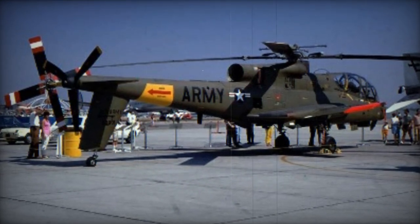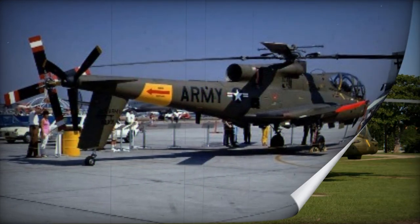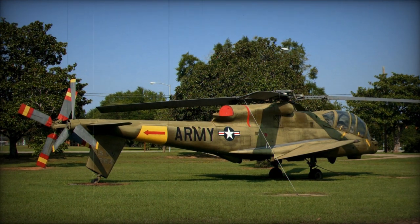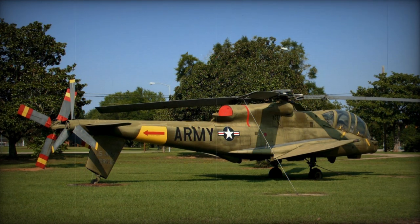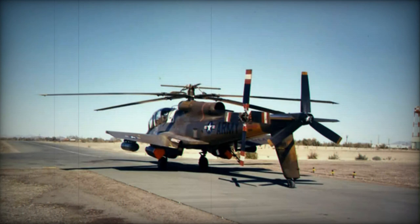Equipped with cutting-edge tow wire-guided anti-tank missiles of its time, the Cheyenne was armed. The helicopter featured wing hardpoints capable of carrying 6 of these missiles. Additionally, it was armed with a 30mm cannon mounted on its side, capable of effectively engaging lightly armored vehicles.